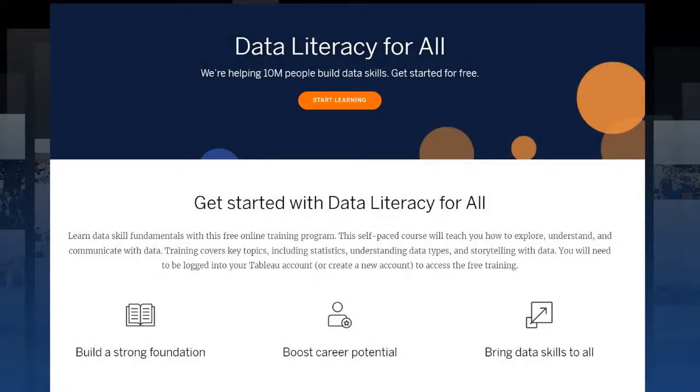One of these initiatives is Data Literacy for All. There are a lot of free resources on our website that you can access now, and they're going to help you understand a little bit more about data literacy in general, in addition to some skills with Tableau.